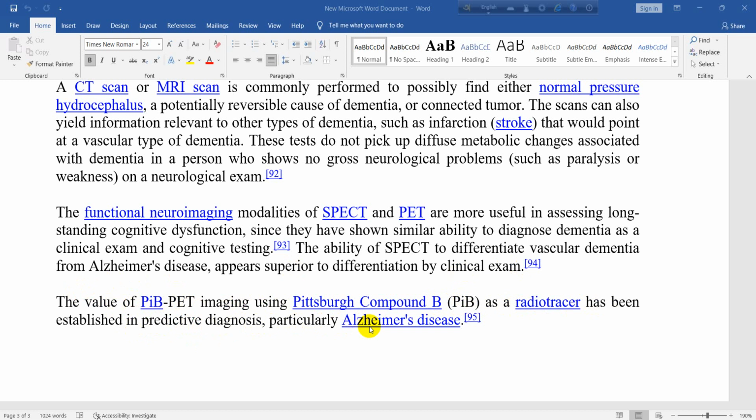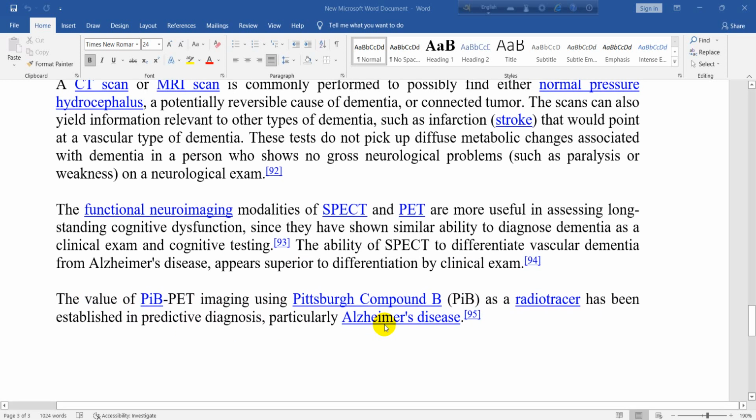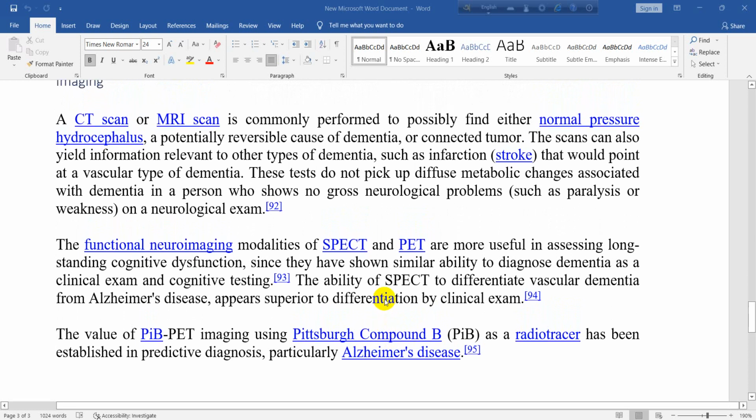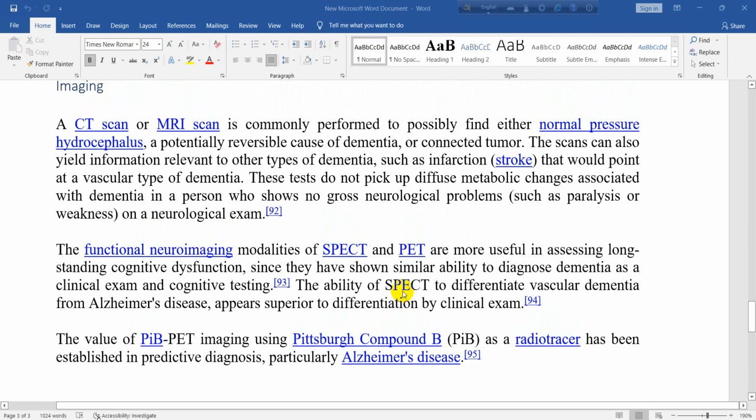So that's the end of our reading on the different types of diagnosis of dementia. I hope you have enjoyed listening to this video on the processes of diagnosis of dementia.